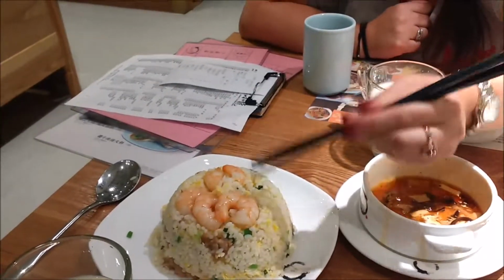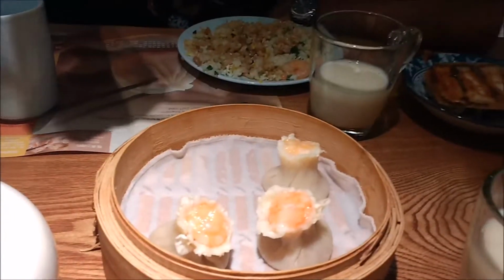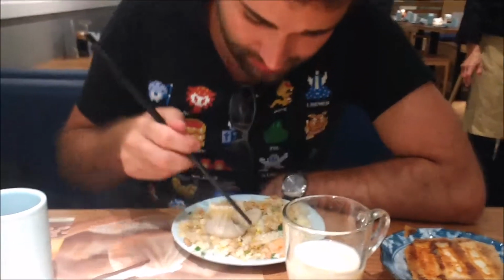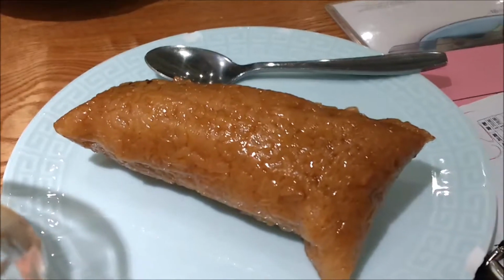Because we have some dim sums. Do you know what is in them? Steam buns. Okay. It's got shrimps in there. It's hot. There's steam coming off it. And we have this thing that we don't know what it is. Can we have these things? Yeah, they look like gyozas. We're not sure. We'll find out.